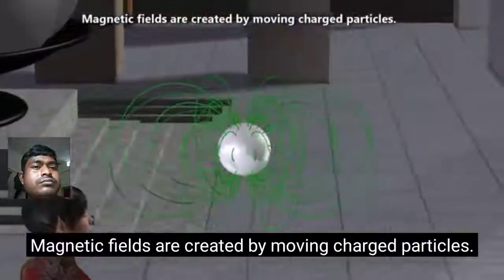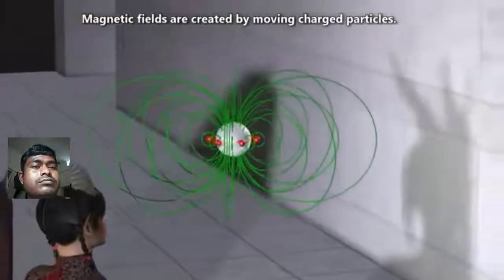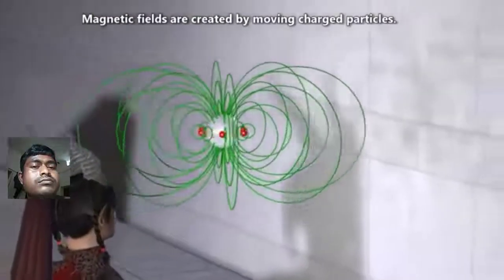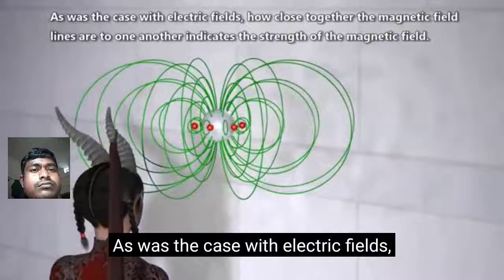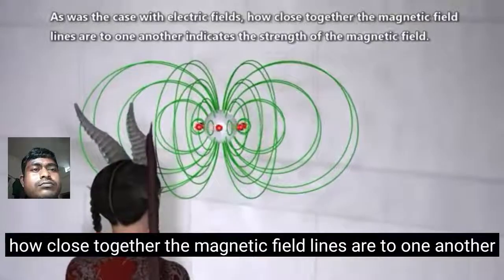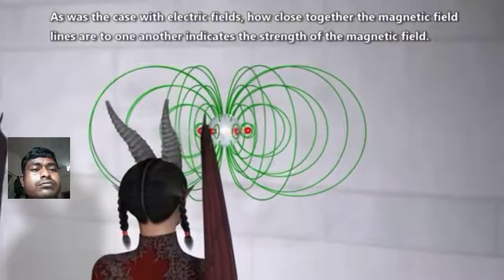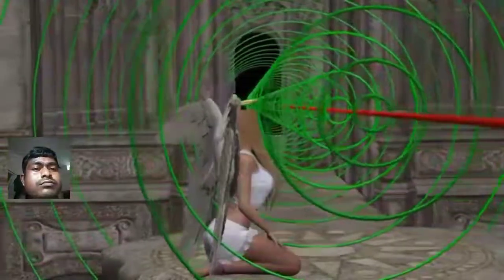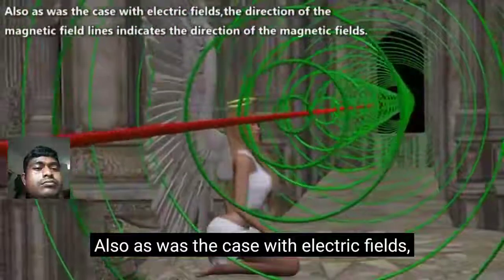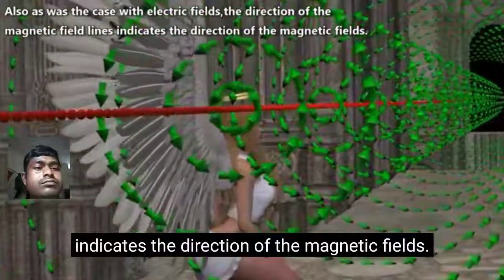Magnetic fields are created by moving charged particles. As was the case with electric fields, how close together the magnetic field lines are to one another indicates the strength of the magnetic field. Also, as was the case with electric fields, the direction of the magnetic field lines indicates the direction of the magnetic fields.